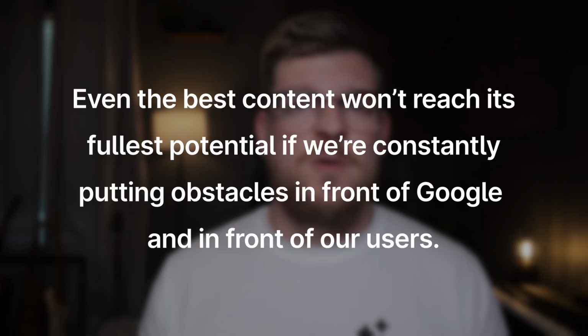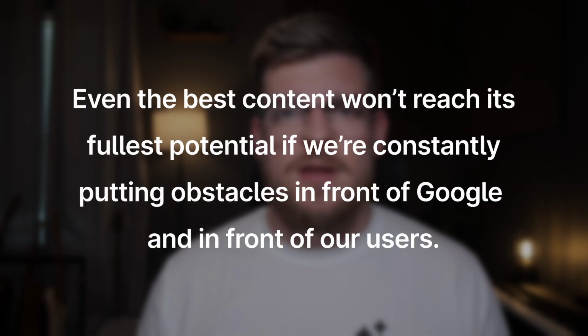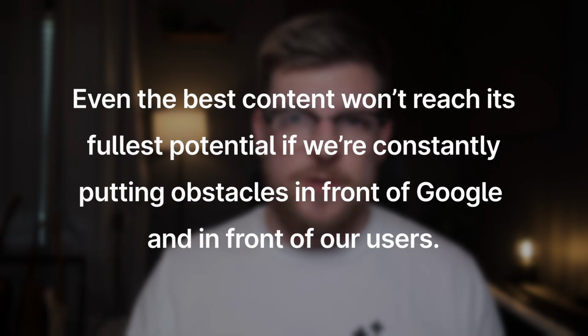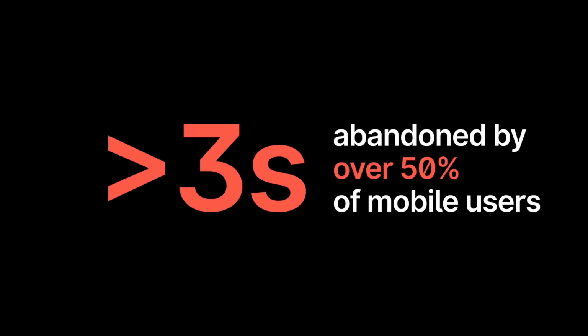The frustrating reality is that even the best content won't reach its fullest potential if we're constantly putting obstacles in front of Google and in front of our users. Most technical problems can be boiled down to 2 main issues. The first is slow site speed. Google has made it clear time and time again that speed matters, both for user experience and for rankings. Sites that take more than 3 seconds to load are abandoned by over 50% of mobile users.